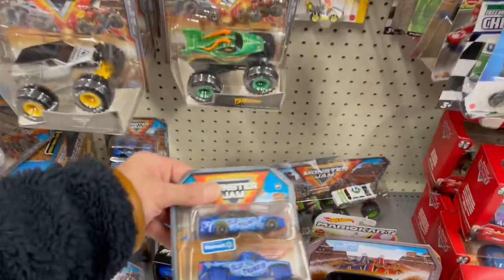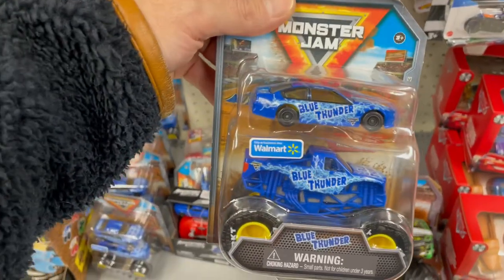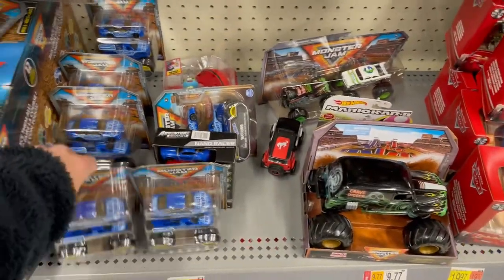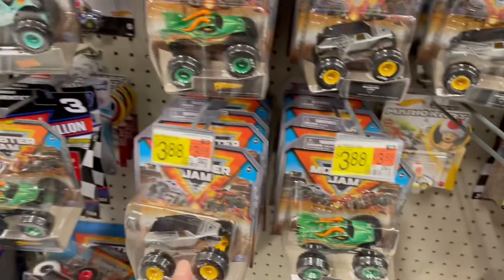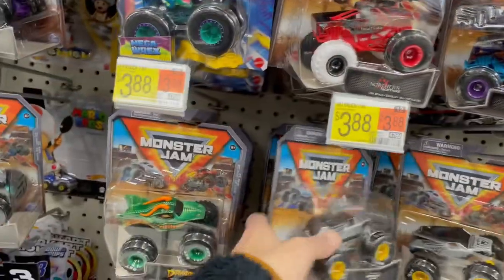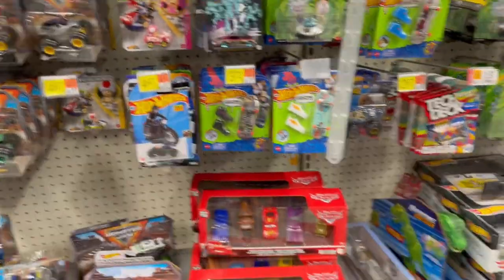What is this? Look at that. It's a little two-pack. Monster Jam with the Blue Thunder. Blue Thunder guy is a Walmart exclusive. That's why we haven't seen too many of those. That's interesting. So they got something exclusive. I know those Mudders seem to be Target exclusive, so you don't see any Mudders in the Monster Jams here. But they do have them at Target.